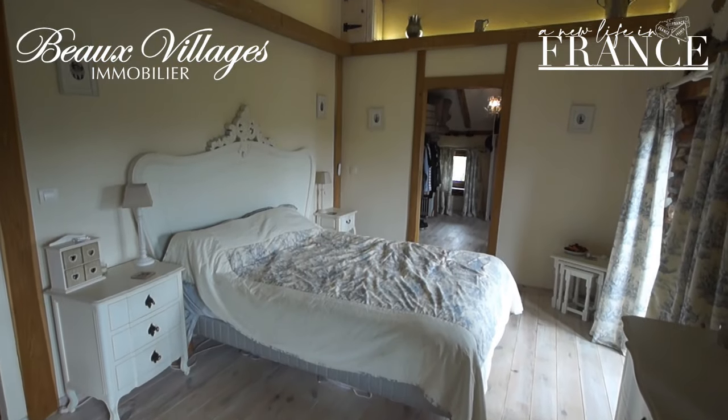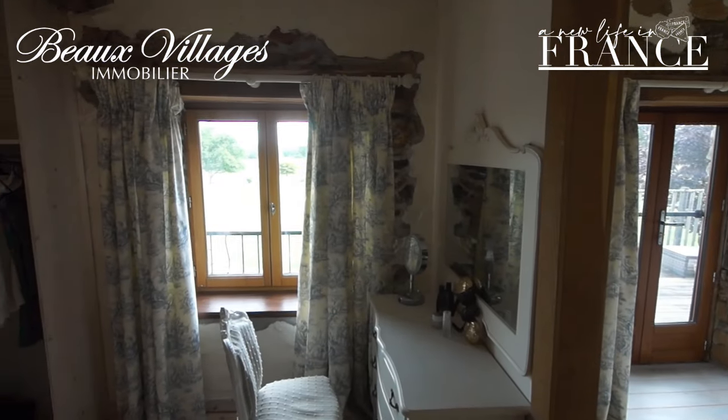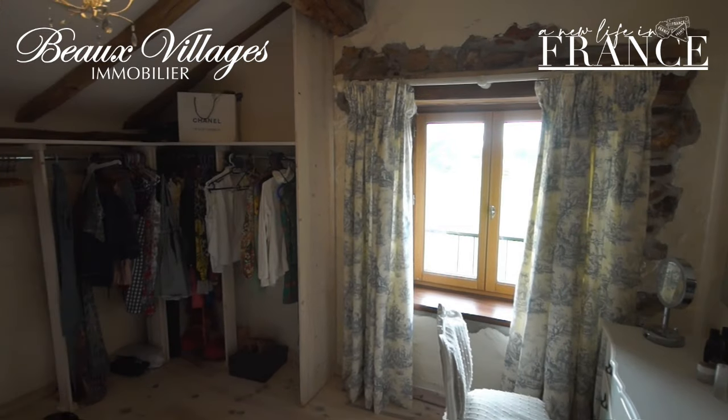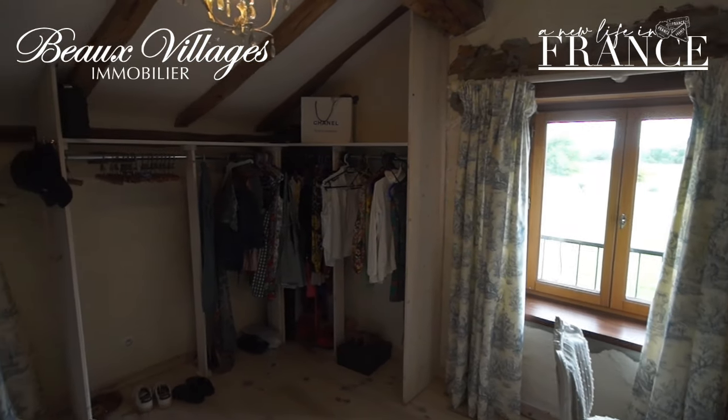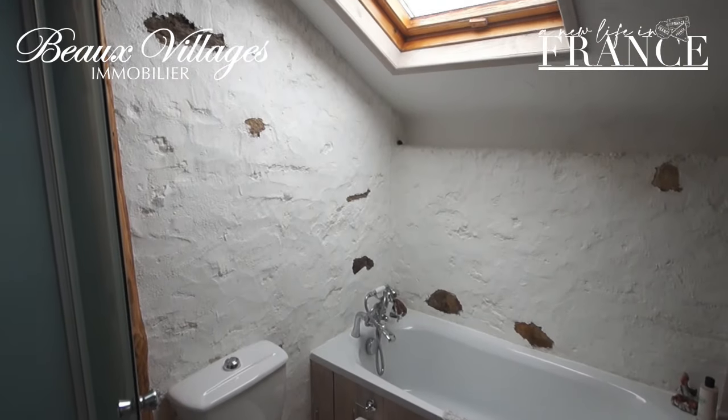You've got this beautiful bedroom. You've got behind the camera, you've got a lovely changing room. It's really big, light and airy changing room. To the side of the changing room, you've got a lovely bathroom, really well laid out, and again, light and airy in there. I really like the way that that's been put together.